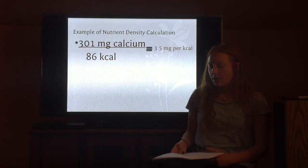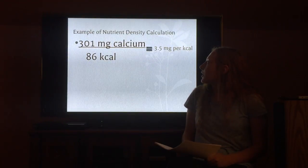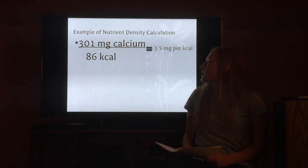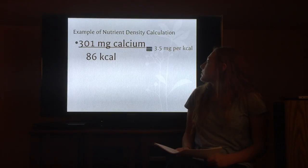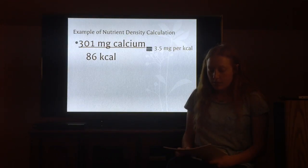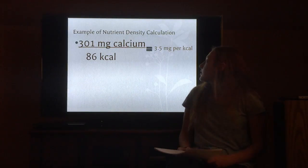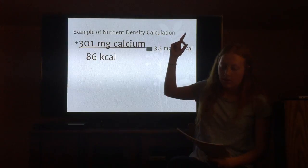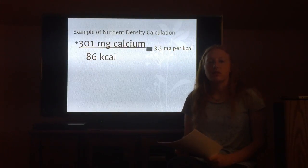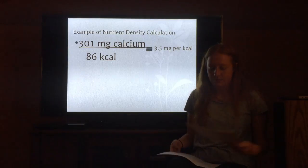Here's an example of nutrient density calculation. 301 milligrams of calcium divided by 86 kcalories equals 3.5 milligrams per kcalorie. And the more milligrams per kcalorie, the greater the nutrient density. So as this number goes up, the more nutrients you have.